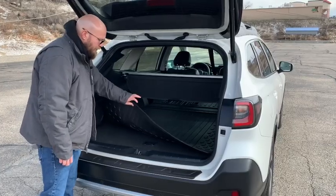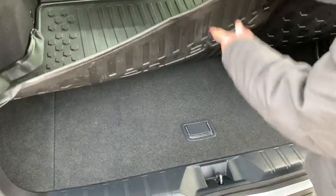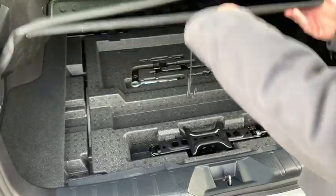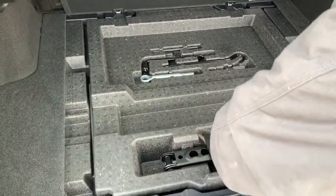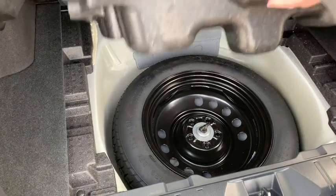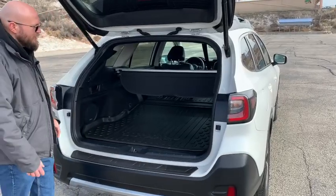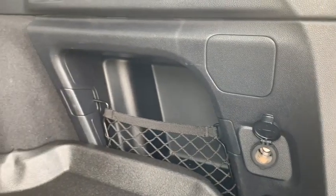Underneath your back mat there, of course, you do have all your storage compartments for your jack, and then this little sunshade tonneau cover thing would go back there as well. And then, of course, there's a full-size spare in the rear for when you're in the Outback and you need to replace your tire. But nice little cubby on the side here. But yeah, plenty of space.